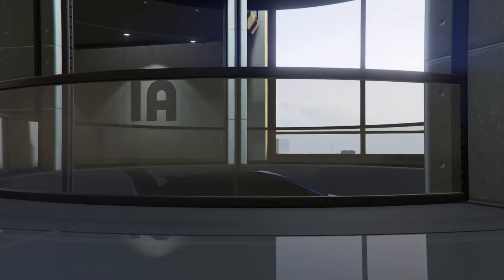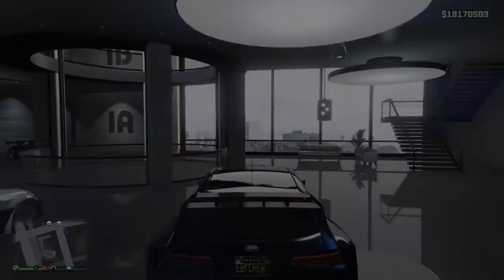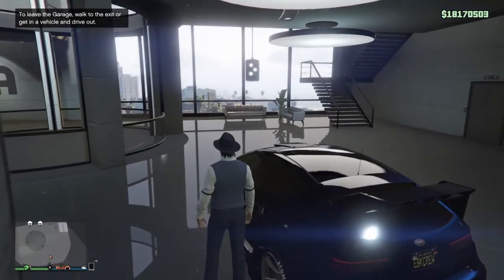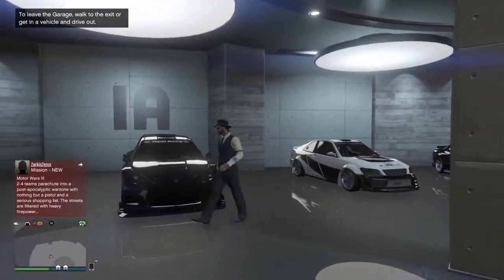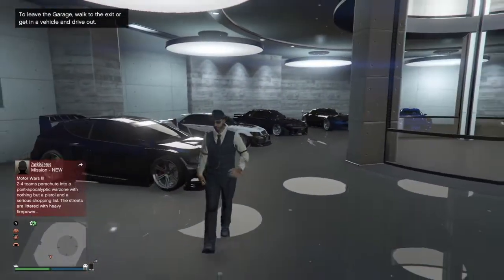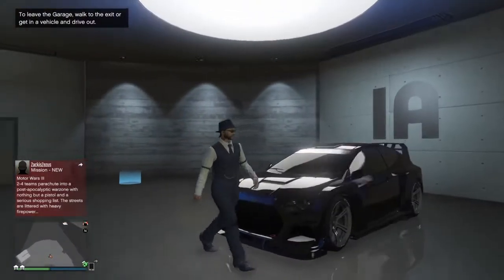Well, I like it. I like it a lot. And I will be driving this car around a lot. But I gotta go make that cash back that I spent up right now. So, is it worth the money? A lot of people are gonna ask that question. And in my opinion, it is. It is well worth the grind.